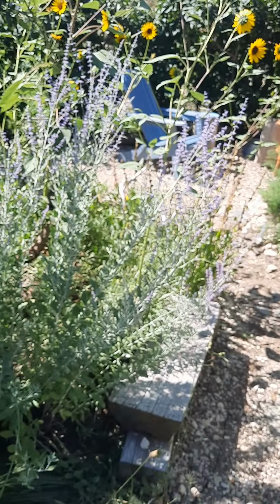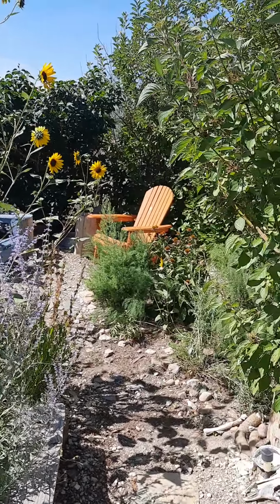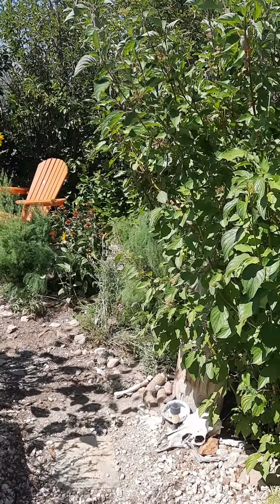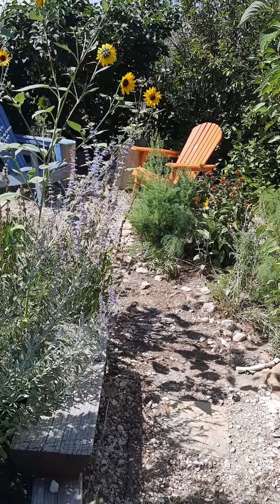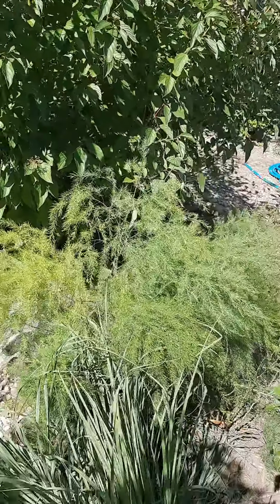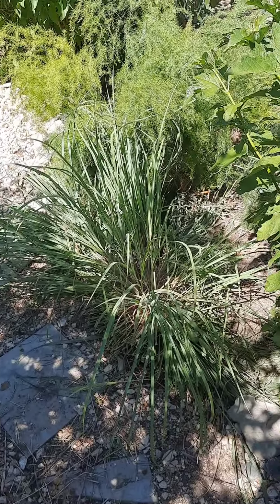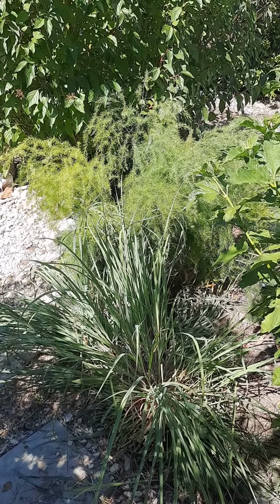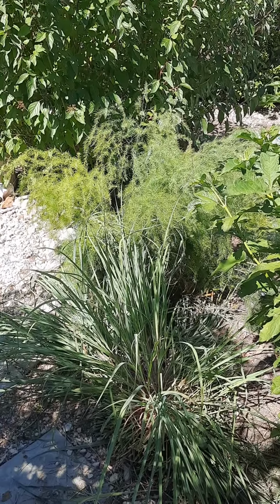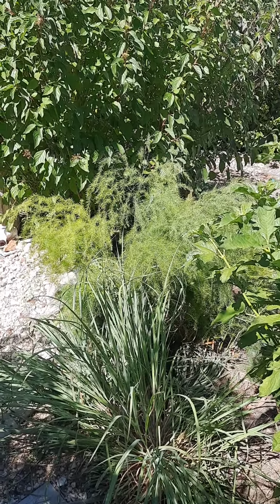Russian sage has finally come out. A few sunflowers. There's some echinacea or large prairie coneflower over there. The big blue stem grass is starting to put up seed heads, which are really pretty. This is a native grass, and in the fall it puts up very feathery, tall seed heads.